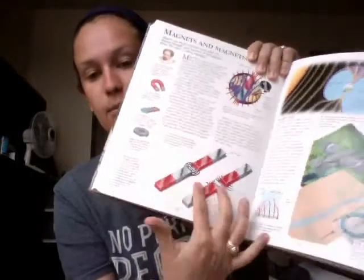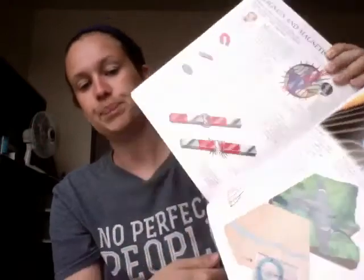The north and south poles of 2 magnets will attract each other. Similar poles, north and north or south and south, will repel, forcing each other away. So let's look at this picture down at the bottom of these 2 bar magnets. I'm going to read the stuff around this, and then I'll read the stuff over here. So here we're looking at these bar magnets. The picture has little iron filings between the bar magnets. That's just like little shavings of iron.